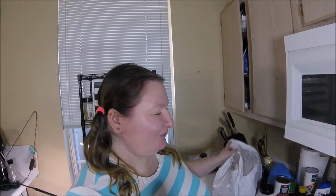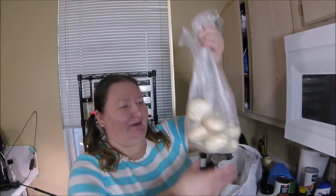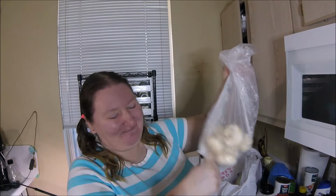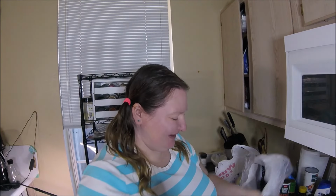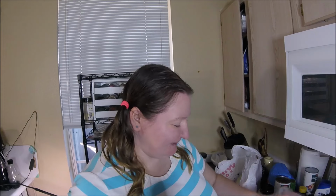We are now on to our refrigerator items. And first up are some mushrooms, which, you know, I have a love-hate relationship with, but I keep eating them, so I guess it's more love than hate.